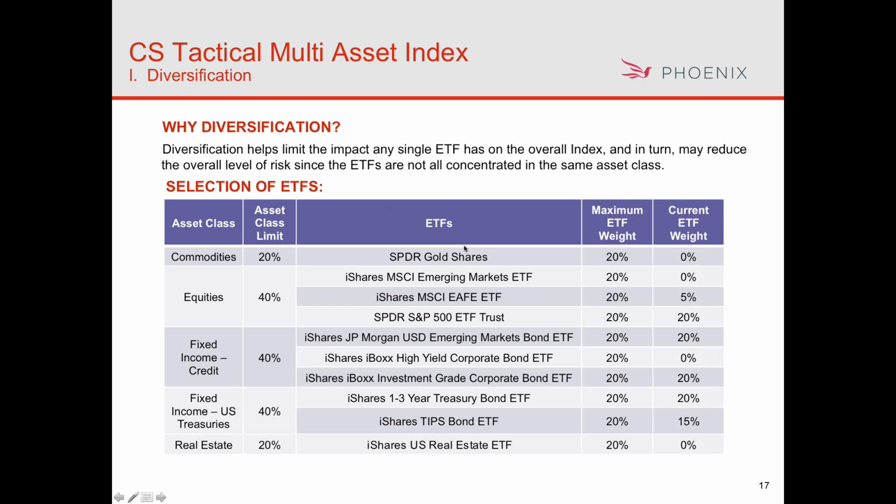We have access, and once again, just to be clear, you as an agent are not going in with the client and saying, I want to pick the gold shares. No, you're picking the Credit Suisse index. How do you want that, 1 year or 2, from a spread rate crediting strategy? But Credit Suisse is going to be managing this. How about gold, emerging market equities, international, domestic, emerging market bond, high yield, investment grade bond, treasuries, inflation protected securities, real estate? What I love is things like gold, real estate, TIPS, high yield, emerging market.